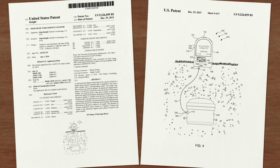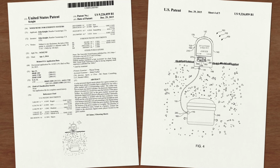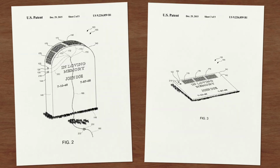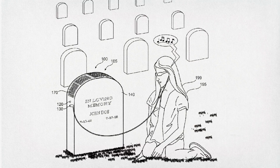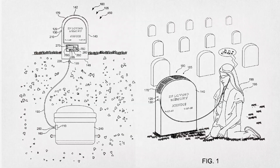This other patent from 2015 is practically the same, except here, the deceased gets to pick the songs, which play for eternity thanks to these solar panels, or at least until they rise from the grave to smash the device. And if the living also want to listen, they can plug in their headphones right here. This is an invention for music lovers, or for anyone trying to escape Vecna.